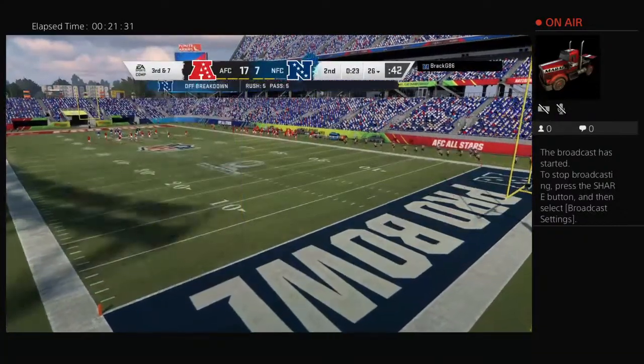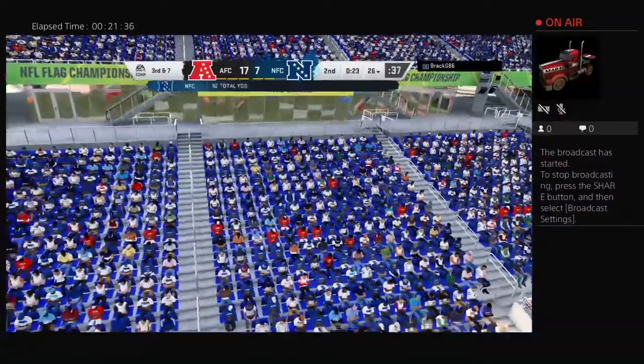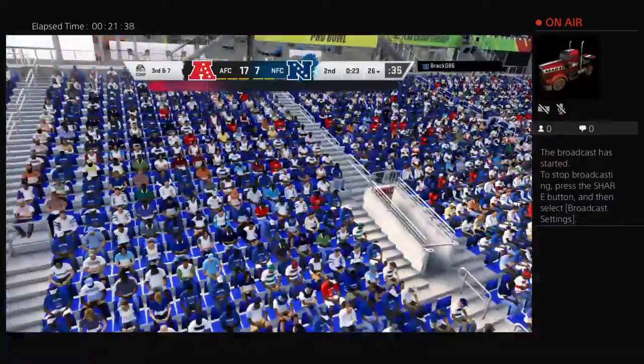Now the NFC going to call the first of their 3 timeouts as the stoppage will come with 23 seconds to go till halftime.